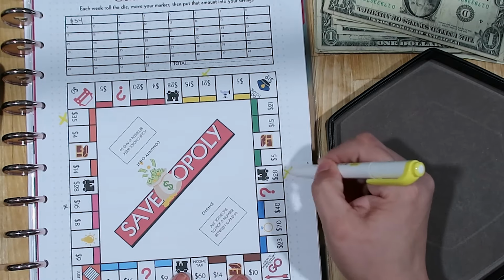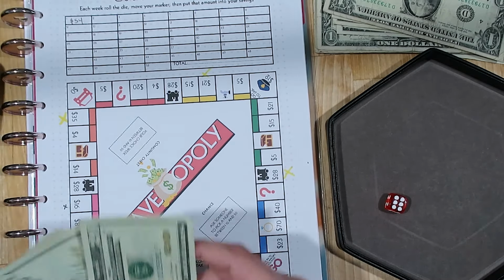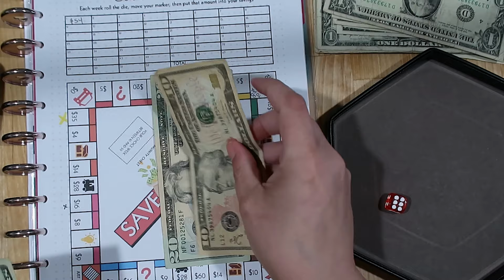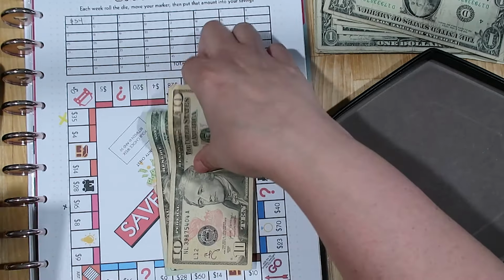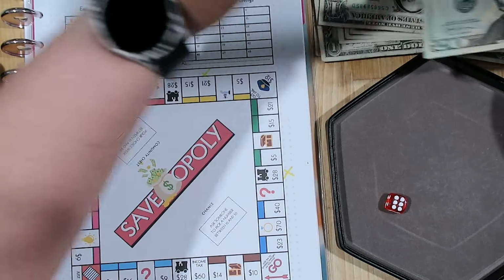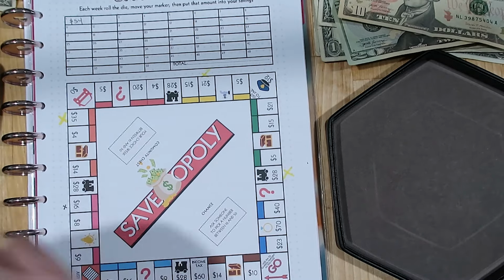I'm gonna mark my spot here so that I know where to start next time. And we're gonna add $28. We've got 20, and we've got a 10 here. I'm gonna put this there, and I'm gonna take back 2 ones for a total of 28. So that is it then for our games.